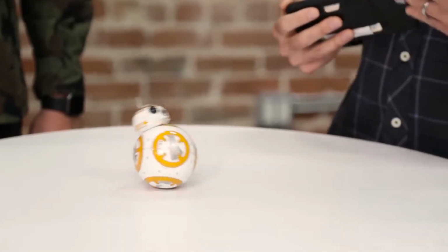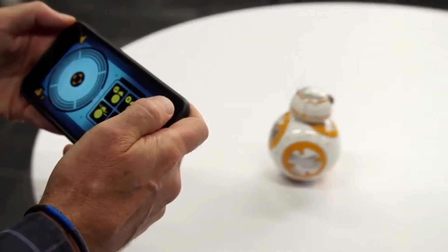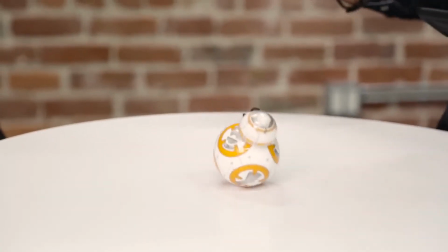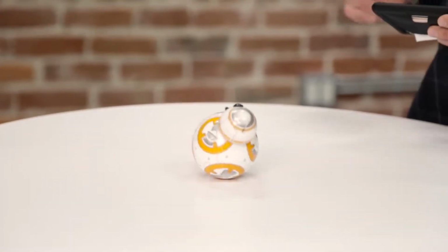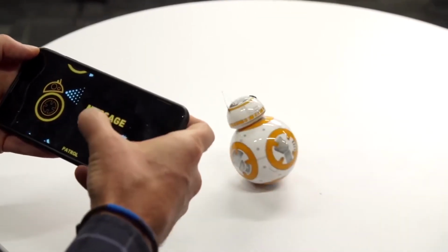What we tried to do is create this idea of emotion. So we've created scenes and little moments. So, you know, if BB-8 was not happy about something, he might say no, or if he was really psyched, he might get, yeah, I'm pretty excited about it. If he wanted to scan the environment, he might do something like that. I'm going to show you something really cool that I think you might like.